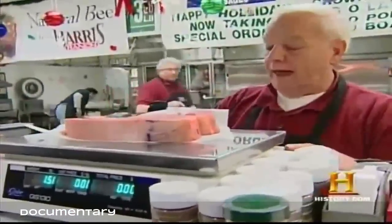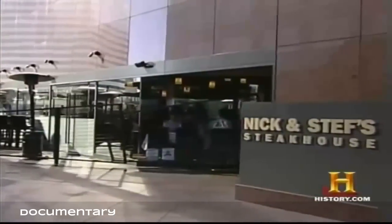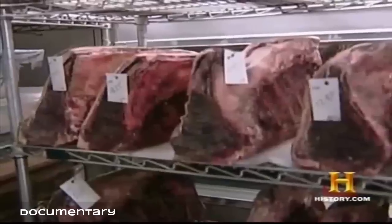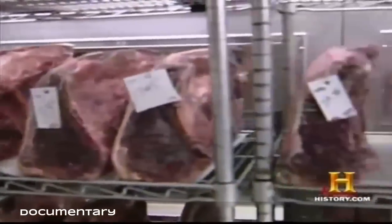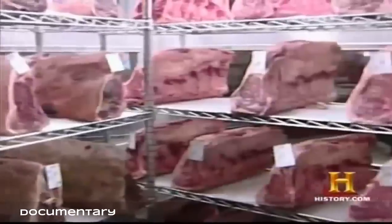A little over a pound and a half. At the swank Nick and Steph's Steakhouse in downtown Los Angeles, patrons come to celebrate a forgotten art from the butcher's meat locker. It's called dry-aged beef. Nick and Steph's imports whole strip loins and ages them in a climate-controlled aging room for up to 21 days.